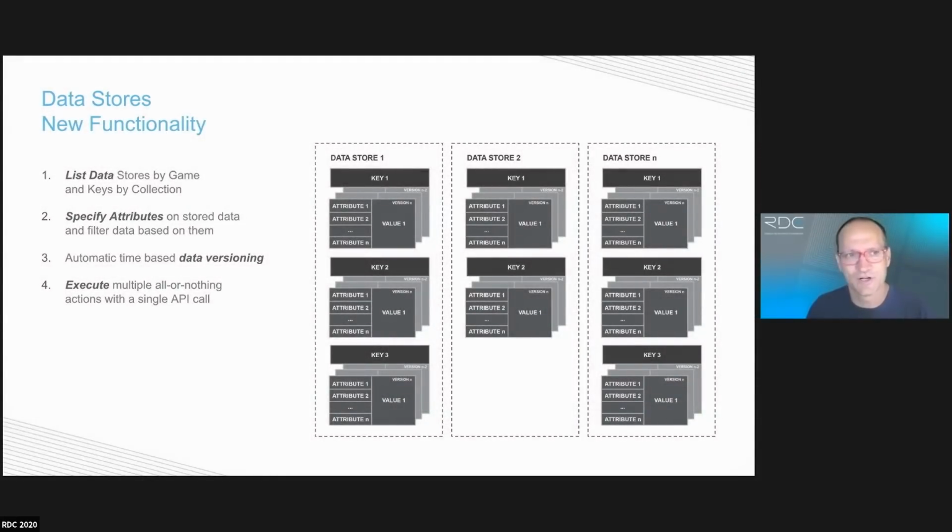And also more functionality for data stores. So you can do 4 key things. So the ability to list through your store, to iterate the data by your collection, to be able to specify metadata attributes on things and filter based on that. So if you want to say all data of a certain type, you'll be able to do that.